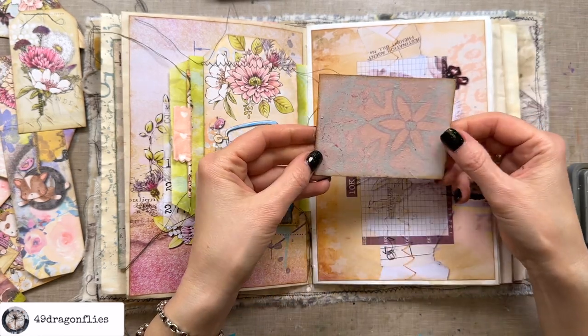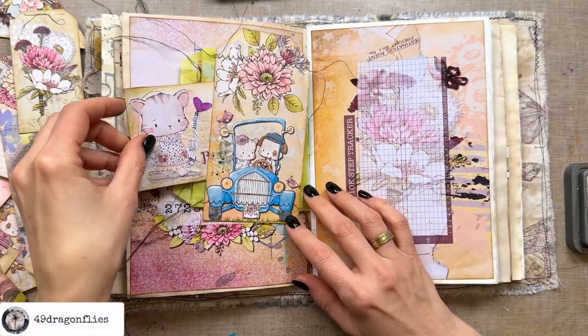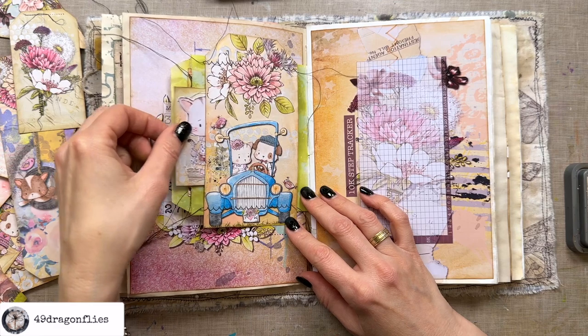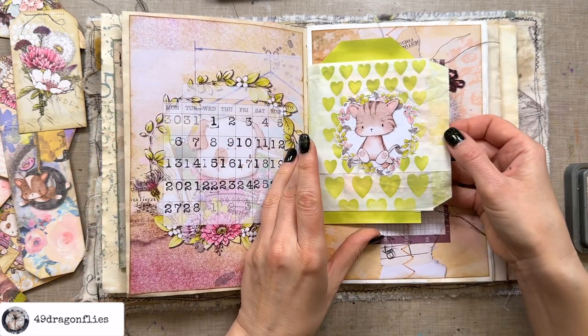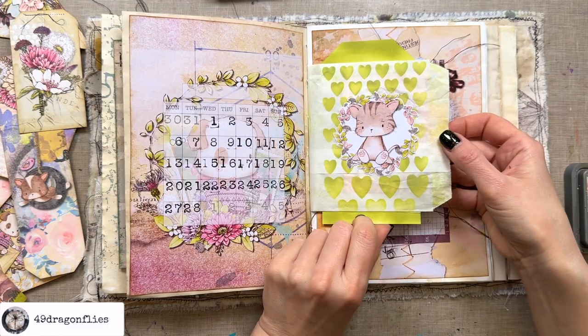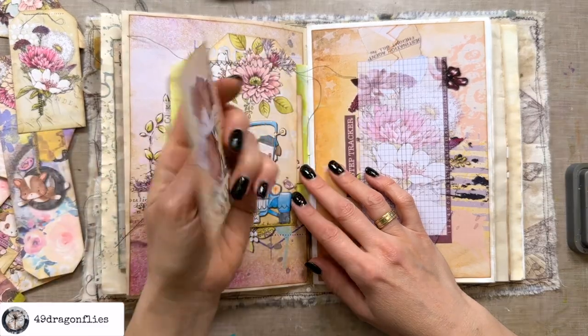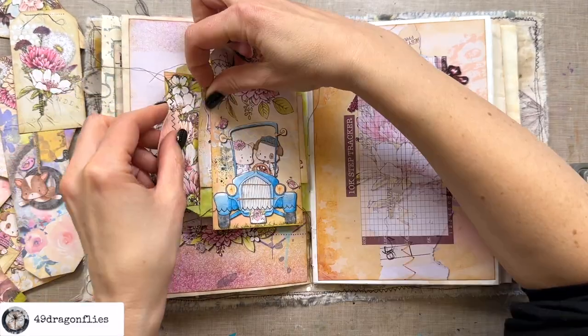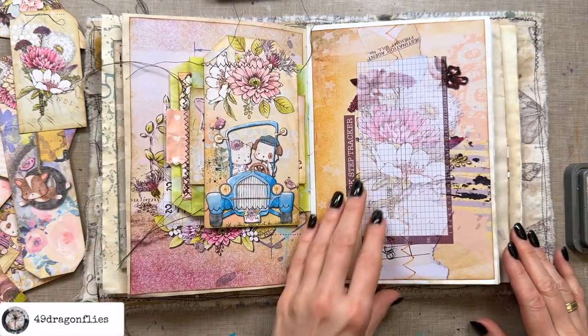Okay, so I can journal here. We can stick her in here. Does she need a tab? She doesn't really because that's wide enough. Okay, so we have this. I love this. It's so cute. We have our little card in here. This makes me really happy now.